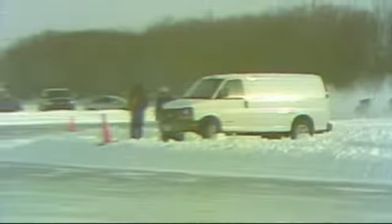Jumping out front, number 77 running second place. First place looks like Trevor Ward on the outside, number 1N.